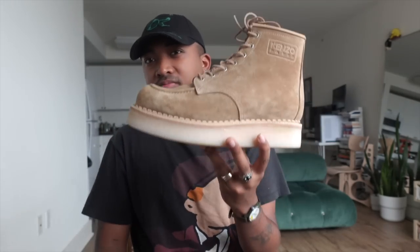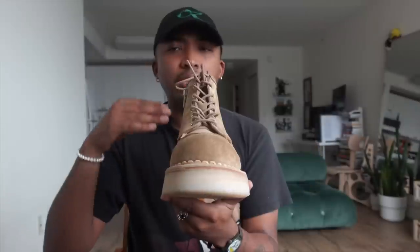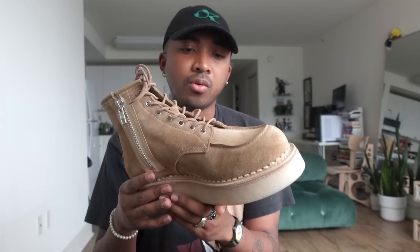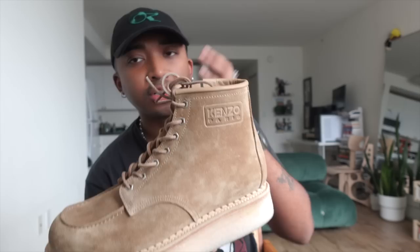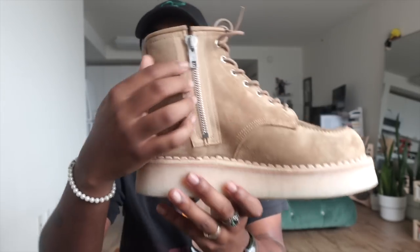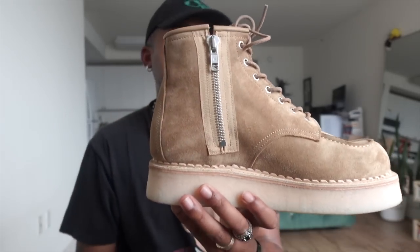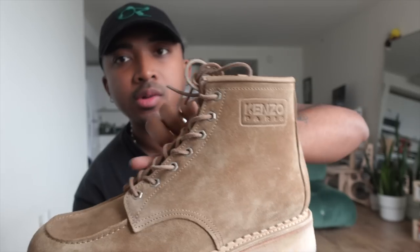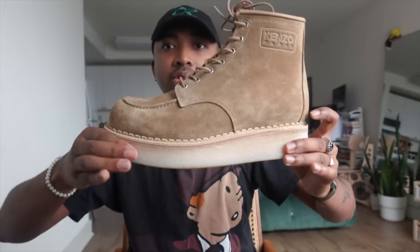I'm kind of testing out desert boots and things like that, and I want to delve more into this style and see if that's something for myself, or if this is just a one-of-one type of thing that I enjoy. So overall, I can just say the construction is beautiful. The suede feels really premium. It also features its own Kenzo branded zipper, the Kenzo stamp on the top, as well as the leather laces. And it also features a crepe outsole.